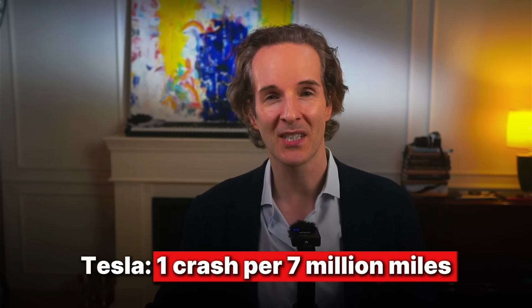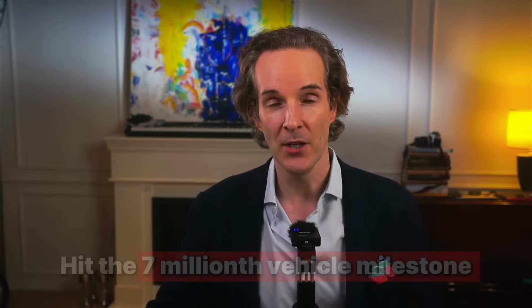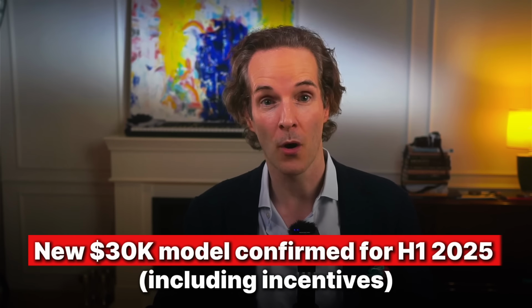1 crash per 7 million miles. What does that mean? Well, the industry average is 1 crash per 700,000 miles. So it's 10 times safer than the industry average. What about on the production side? Well, they hit the 7 millionth vehicle milestone. The new 30K model is confirmed for the first half of next year.